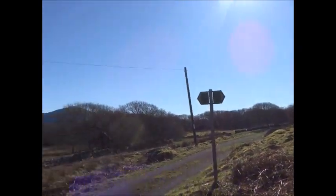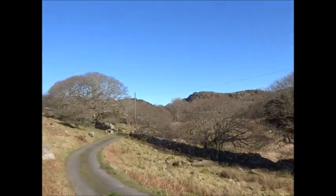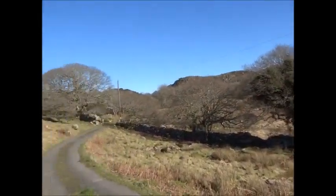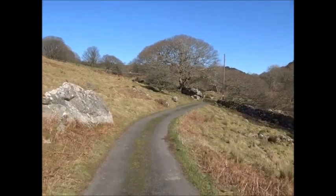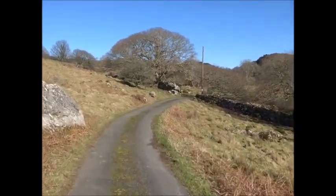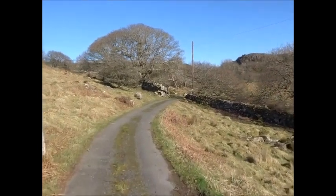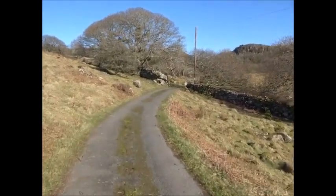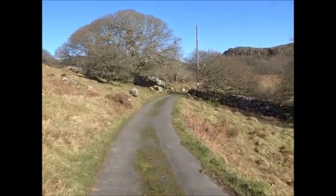Okay, the footpath comes out. There's no actual path here to speak of. It disappears. It comes out onto another lane, very, very quiet. It just serves one house a bit further up. It joins up onto another quiet lane, but in all the years I've lived here, I very rarely see any traffic on this lane.